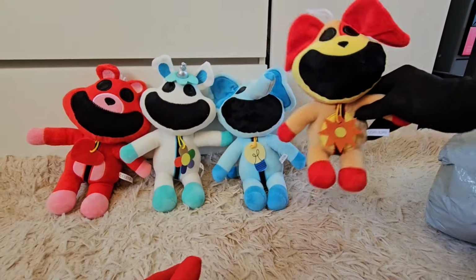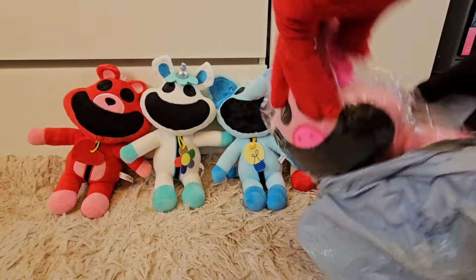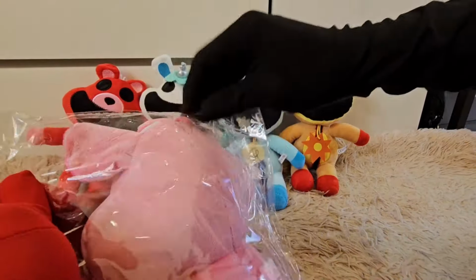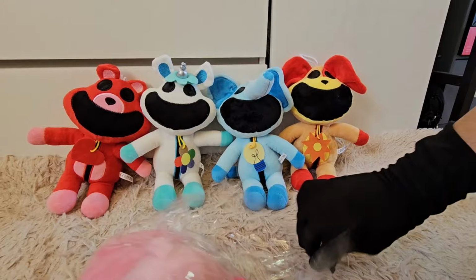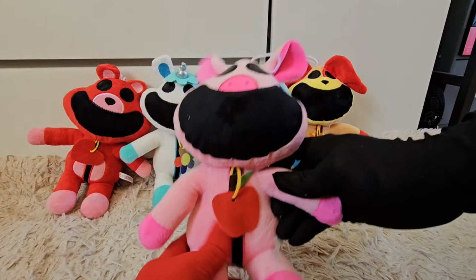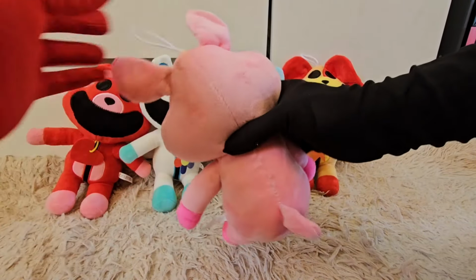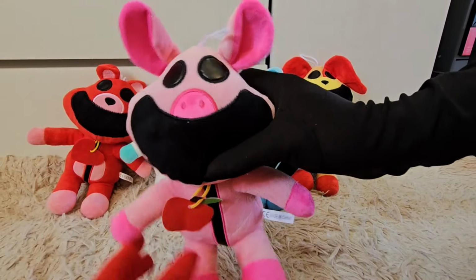Okay, so here's another set for you. Going to open this. Oh, I think you already know this. It's Picky Piggy. This is Picky Piggy. Wow. Our fave Smiling Critters Plushie. So definitely she looks like a pig, and she also has an apple necklace. Wow, look at the tail. Look at the ears. So cute. Alright. Say hello to Picky Piggy.